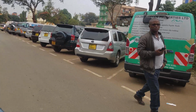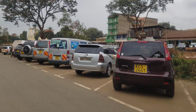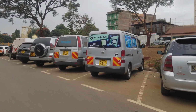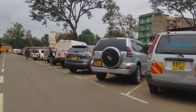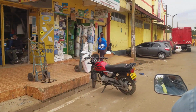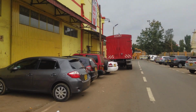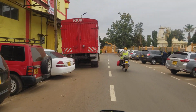What do you think about this town, guys? See how organized the parking is. And guys, this is the downtown area of the town. Everything is organized, businesses are organized, even the parking area is doing a good chunk of work to ensure the town is awesome. What do you think about this, guys? Comment down below. The town is very clean, as you can see.